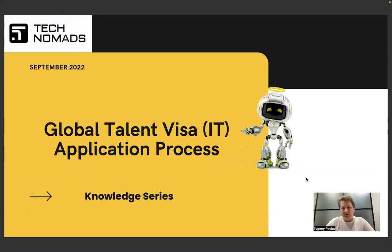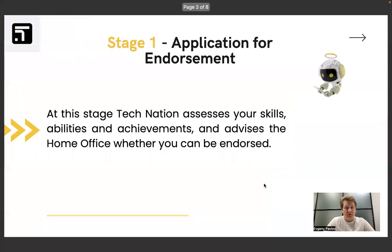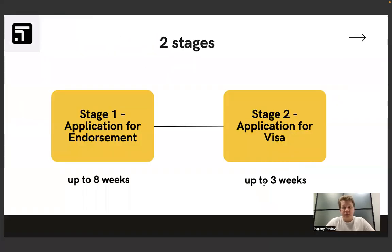We're going to continue today to talk about Global Talent Visa and continue our knowledge series. Specifically today, we will discuss the Global Talent Visa application process with Tech Nation and with the Home Office. There are two stages. First stage is application for endorsement, and second stage is application for the actual visa in the UK.